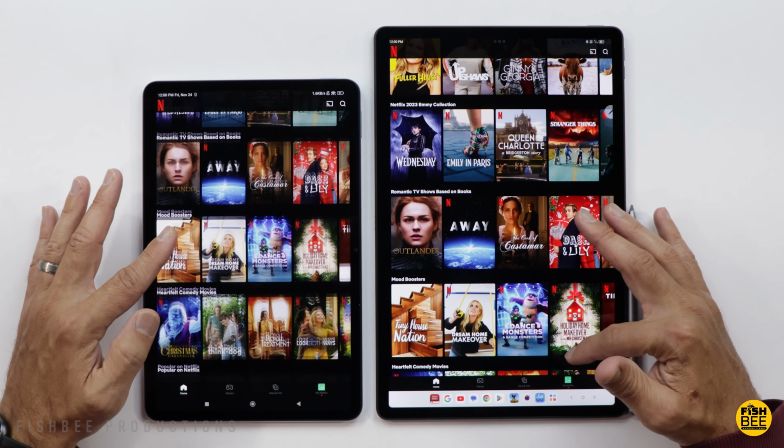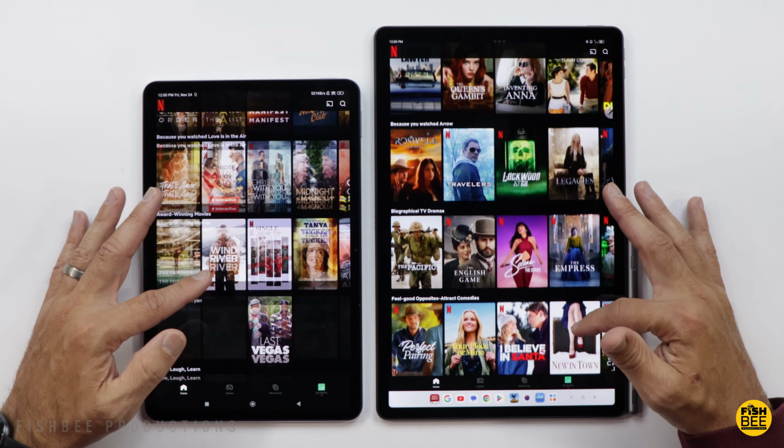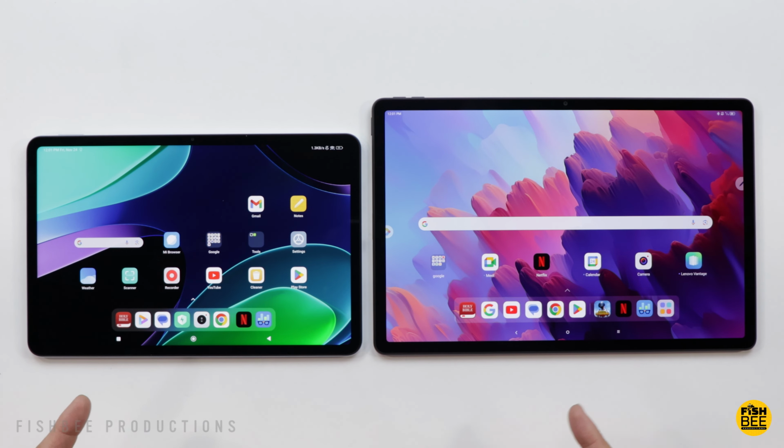But I did notice once you put these next to each other, the Tab P12 looks a little more vibrant, has a little better contrast, but it's not a huge difference between the two. I just feel like the P12 looks a little better in person, but I don't think you can go wrong with either one.